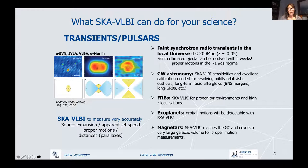SKA-VLBI in this topic will be able to measure very accurately the source's expansion, the apparent jet speed, proper motions, distances through the parallaxes. So with that, we will study the faint synchrotron radio transients in the local universe. So we will be able to resolve the ejecta within weeks and measure proper motions in the microarcsecond regime for gravitational wave astronomy. We will resolve the relativistic outflows, FRBs, localizations, and study of the progenitor environments.